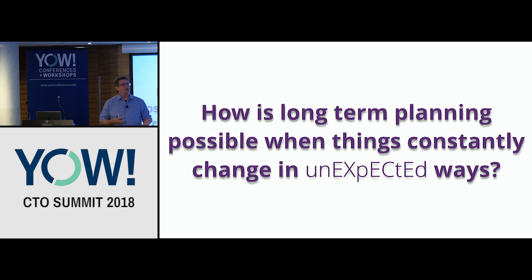But then that begs the question, well, why are we trying to do this long-term planning? Well, you need to do that because change is really expensive and difficult, and if we can plan our way out of it, then we can mitigate that change and difficulty. But what if change wasn't as expensive or difficult?